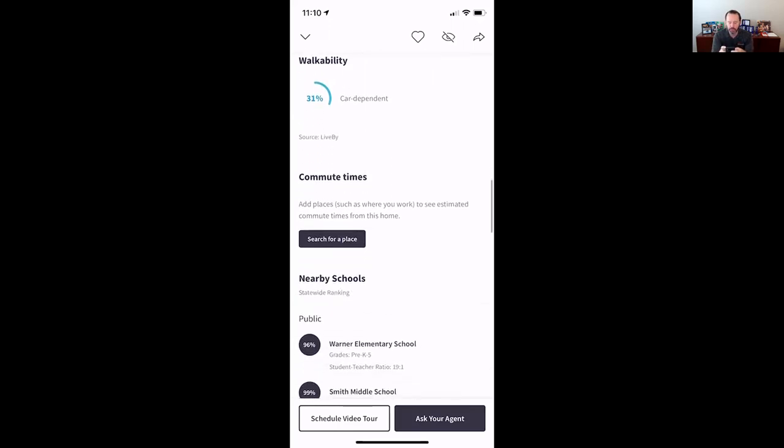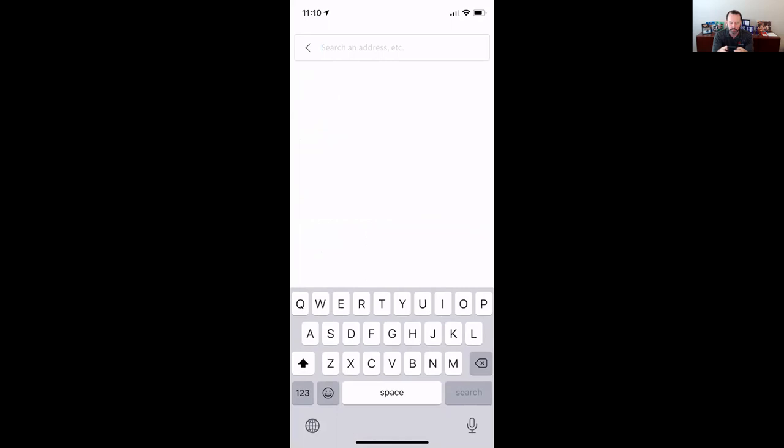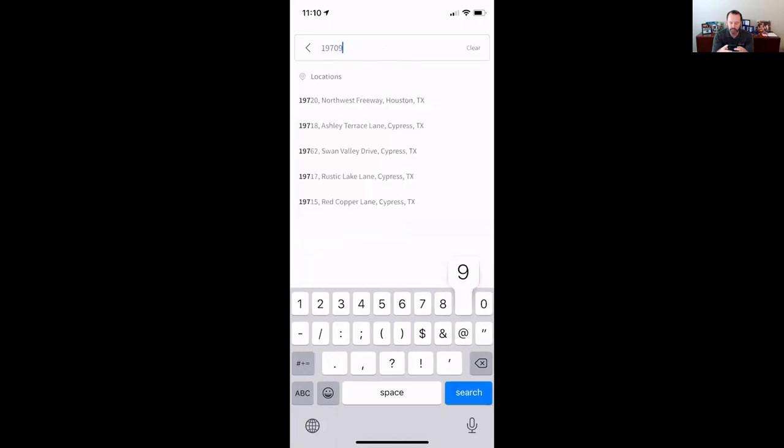Now let's look at commute times. Let's say I wanted to buy this property, but I wanted to know how far it is from here to the office. I can actually click on search for a place and I can type in 19708.